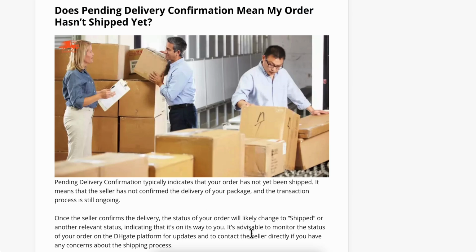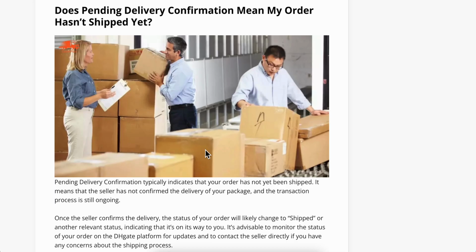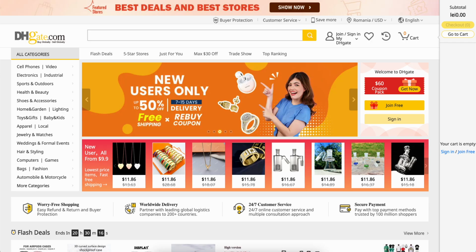And as you can see, it's advisable to monitor the status of your order on the DHgate platform for updates and to contact the seller directly if you have any concern about the shipping process. So the only thing that you can do in order to fix this is that you're gonna have to simply wait until the seller ships the package, or you can simply try to contact them and ask them how long it will take. So basically that's all for today's video.